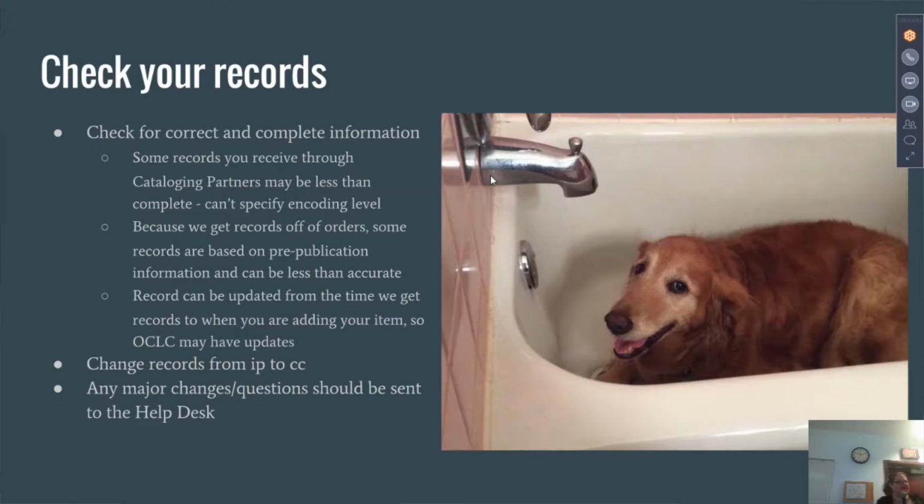And I think it's back to Becky because that looks like her dog. She's hiding in her safe place from the thunderstorms.